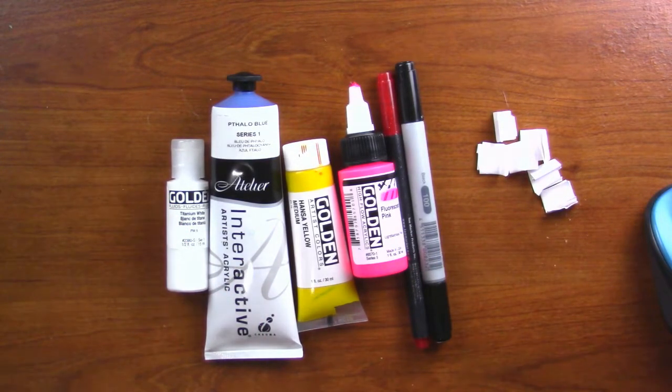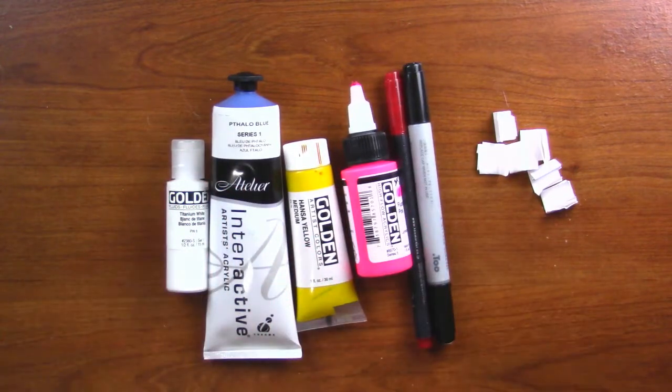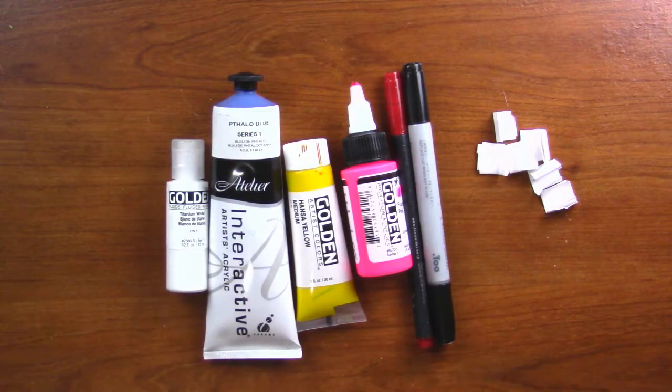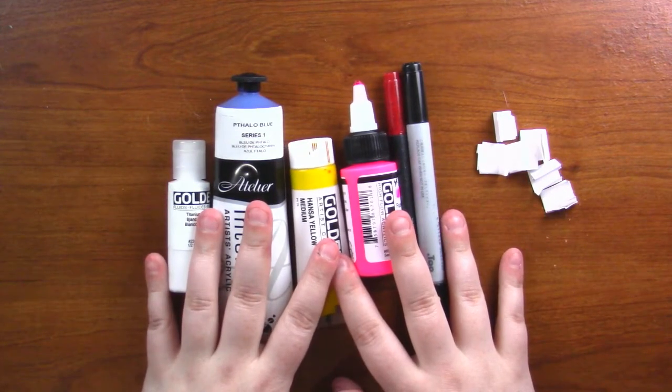So basically, I had my husband go into my art studio and pick out 6 items of his choosing. The only thing I told him he couldn't pick was oil paint and oil paint mediums because they're not really intermixable with anything else, so I just decided to leave those out, but I told him he could pick from anything else, and he did. I don't understand why, but he picked 4 acrylics.